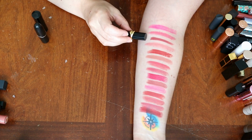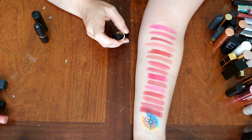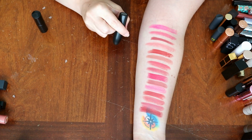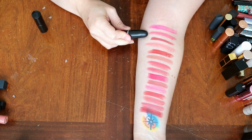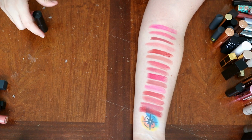This is a mini from Pat McGrath. It is in the shade Omi, and I really like it, so it's gonna stick around, and it's small enough that I can probably pan. This is from MAC. This is one of their luster finishes. It is in the shade Lustering. And I do like this. It is on the sheerer side, and I think it's actually very flattering on my skin, so I'm gonna hold on to it as well.